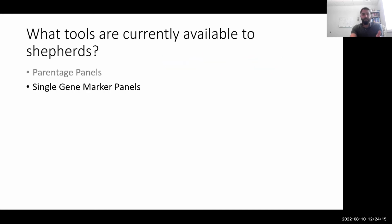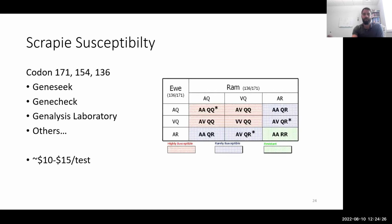In terms of some other things available, there are also single gene marker panels or marker tests. These are becoming less common as some of the more extensive panels are developed. Oftentimes, the most common one of these is testing for Scrapie susceptibility, at our top three codons, 171, 154, and 136.